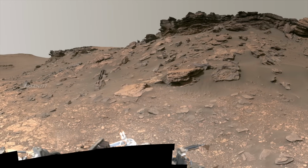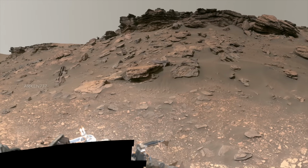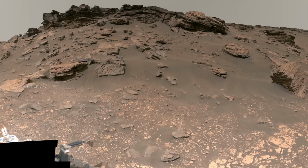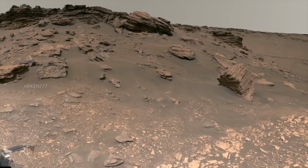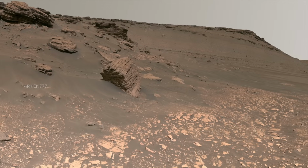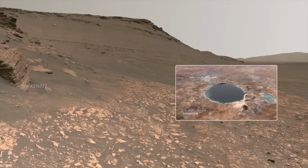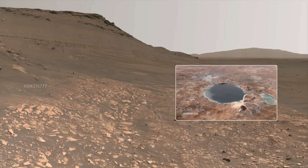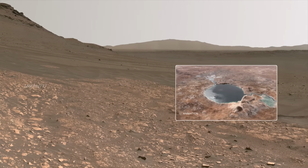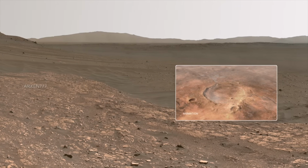Perseverance Mars rover took this panorama at an ancient delta in Jezero crater, one of the best places on the red planet to search for potential signs of ancient life. The delta is an area where scientists believe that a river once flowed billions of years ago into a lake and deposited sediments in a fan shape. Around 3.5 billion years ago, a river flowed into Lake Jezero, depositing mud and sand on the crater floor, forming an ancient delta. What you see here are some of the hills and cliffs at the edge of that delta.